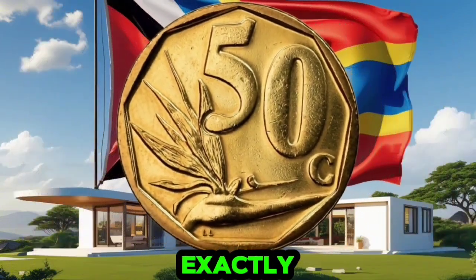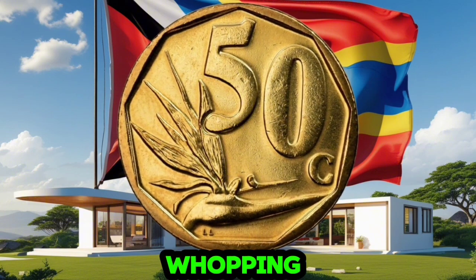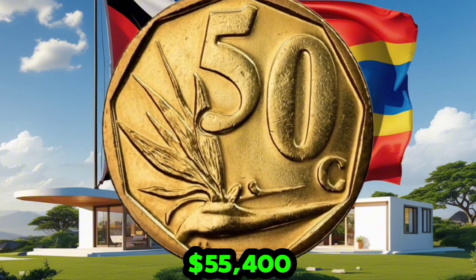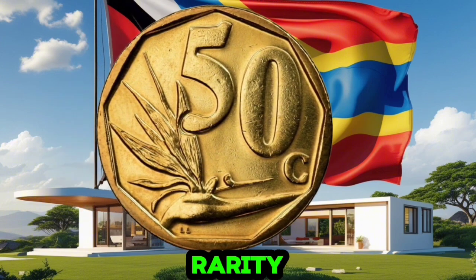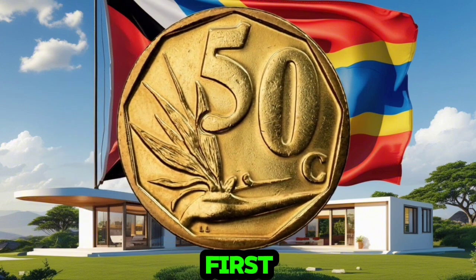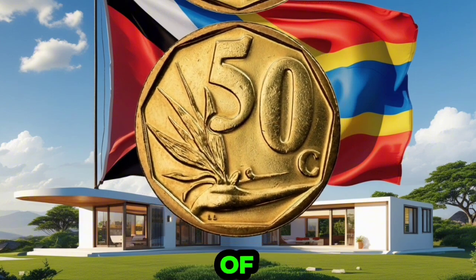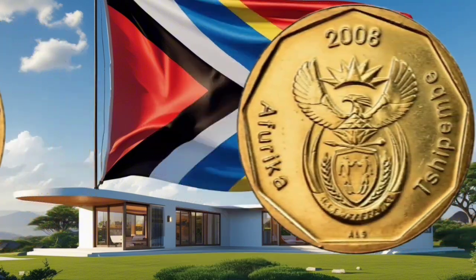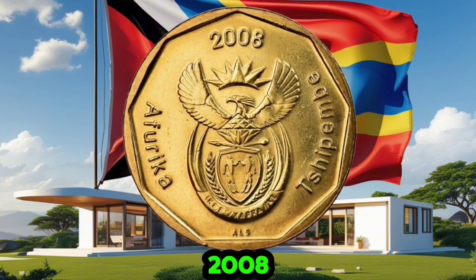So why exactly is the 50 cents 2008 South African coin worth a whopping $55,400? Well, it all comes down to two main factors: rarity and a minting error. First, rarity. There weren't many of these coins made, and even fewer of them survived in mint condition. But the real kicker is the error that occurred during the minting process in 2008.